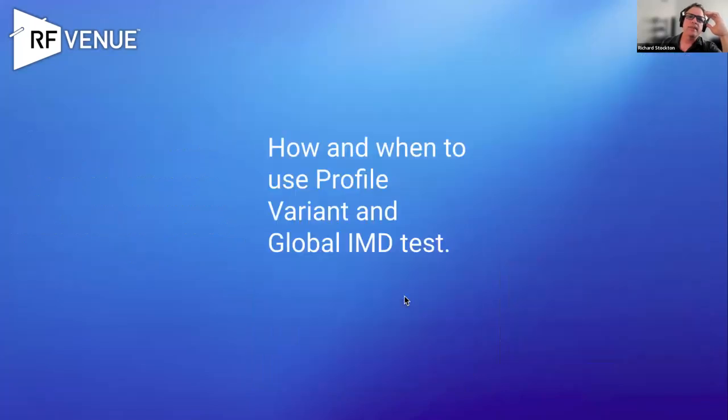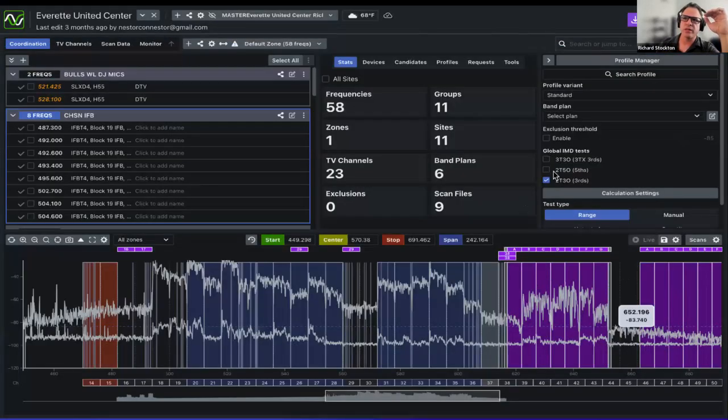Those have a setting which is how you really nail the in-ear monitor coordination, and that is profile variant and global IMD test. I'll just show you Soundbase has the settings right here. So when you're doing numbers and trying to get results, start with the in-ears first and generally put this at 3 transmit thirds. And then you put the profile for robust. You see how many numbers you get?